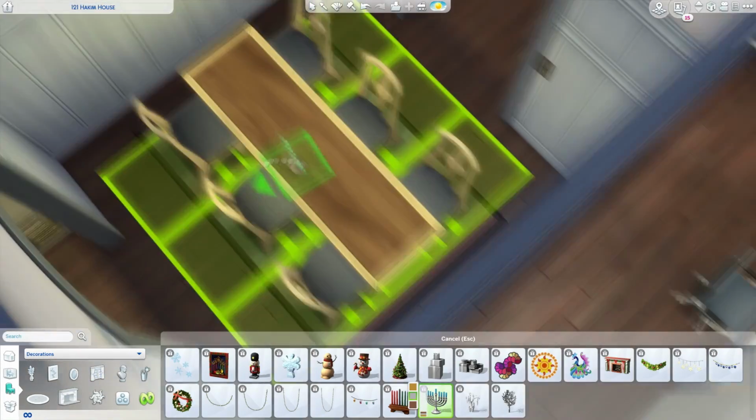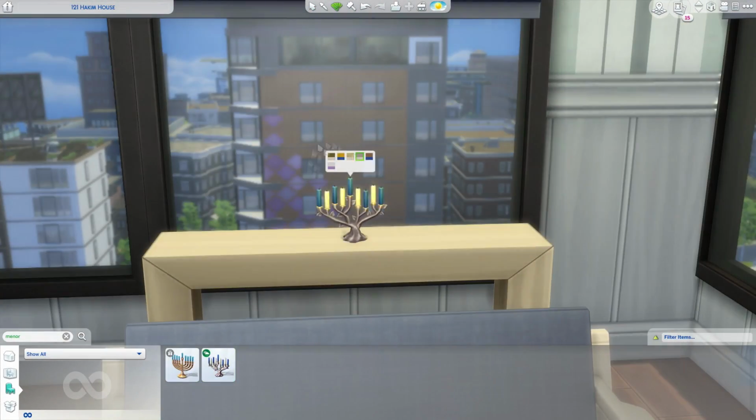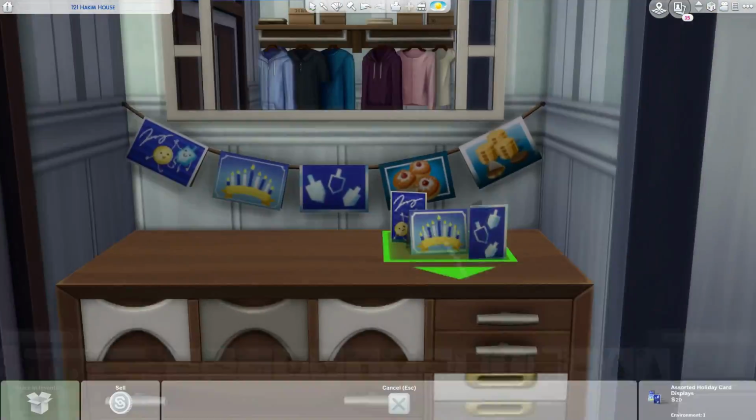So I placed a total of 2 menorahs. I placed one in front of the window here, and then I placed one on the dining room table. And the added bonus of placing one on the dining room table is it's pretty close to the door, and because there's a little bit of glass in the door, you can see it from the outside.